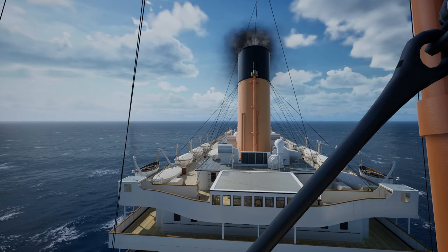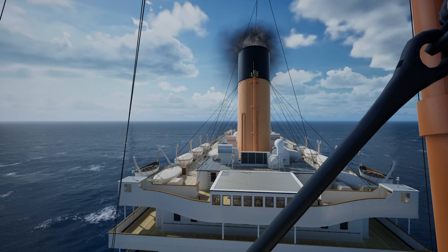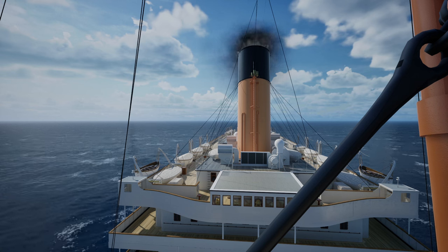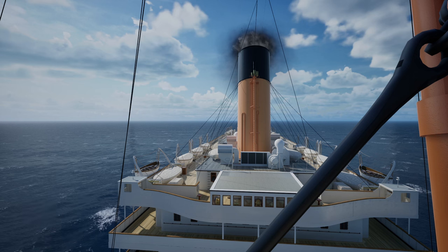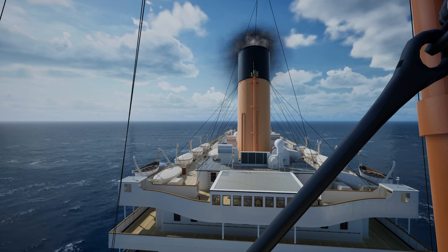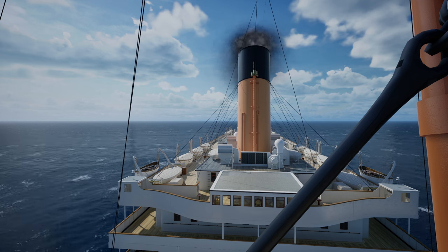Here we are in the crow's nest, looking aft at the bulk of the ship. We can see the bridge and we can see the forward funnel. This is where, on the night of the 14th of April at 11:40 p.m., lookout Frederick Fleet spotted an iceberg immediately ahead of Titanic and alerted the bridge.